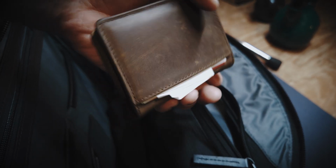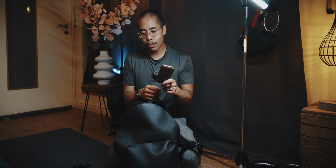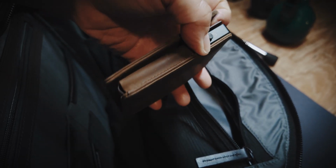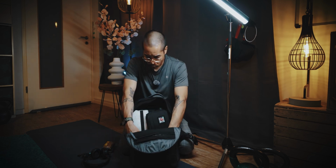So I really like this at the moment because the leather is amazing, and I kind of want to use this as long as possible to see how this will patina, because as many of you know, I love my extra wallet and I have been using this for many years, and it got a really cool patina, and I want to do the same and use this as long as possible to see if this will patina as well. But this leather is amazing, and I feel like this will look great in a couple of months. Then I have a small little granola bar, and that's basically it in this front zippered compartment.